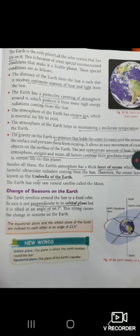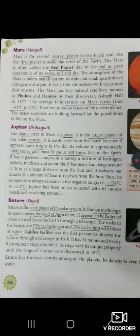Change of season: the earth revolves around the sun in a fixed orbit. Its axis is not perpendicular to its orbital plane but it is tilted at an angle of 66.5 degrees, due to which the seasons change.